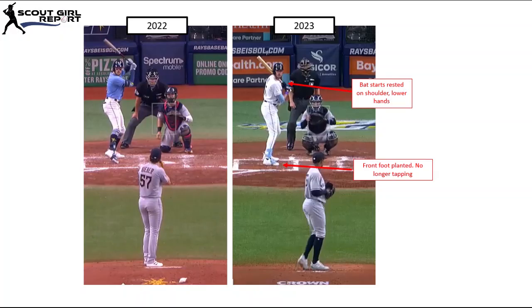So we're going to start by looking at his pre-pitch setup and comparing it to this year. His bat now starts on his shoulder. His hands are lower. Last year he also had a foot tap, which obviously is hard to see in a photo, but now his foot is planted and it doesn't tap while he's waiting for the pitch.